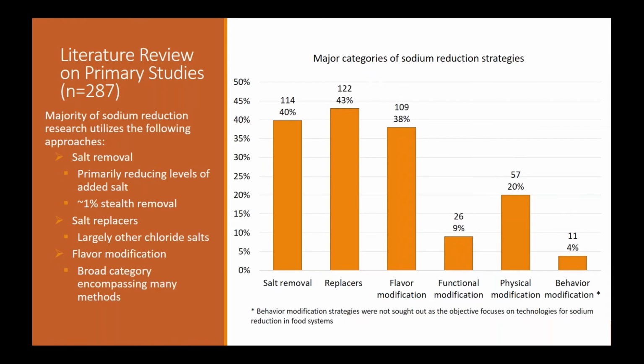When you look at the sodium reduction strategies that are reported in the literature, the number one strategy that has been used and published is salt replacers, namely the potassium salts, potassium chloride. And then just salt removal, as Janice mentioned, that's one of the top ways to reduce salt, without adding mitigating strategies to enhance the palatability of the reduced salt product. And then the third category of salt reduction strategy would be flavor modification, which is a broad category that encompasses flavor enhancers such as monosodium glutamate, as well as congruent flavors using herbs and spices.